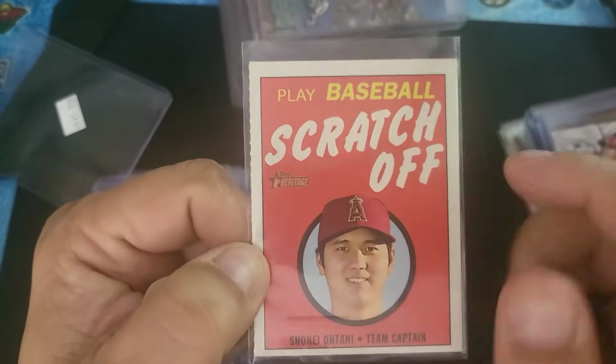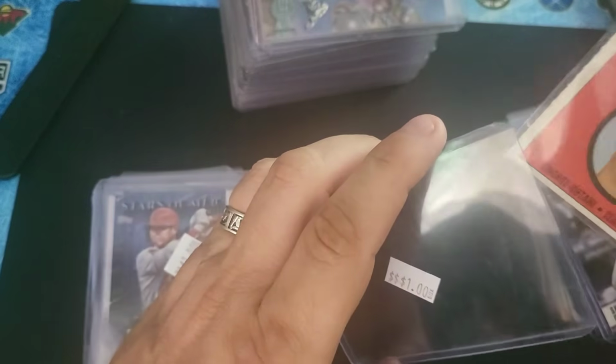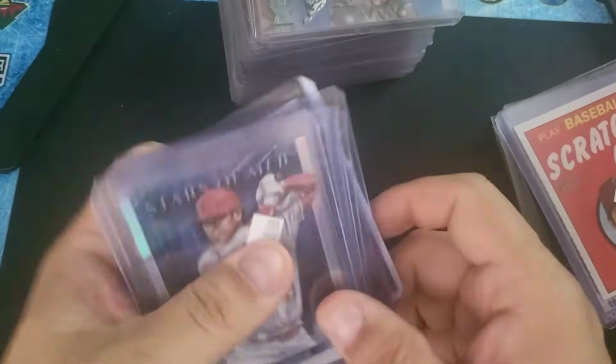I like the photo. Got a nice picture of Shohei on there. The scoreboard and the instructions on the back. So even that little bit of wear and tear on the scratch spots, you don't see any of that on here. And again, I got this for, let's just say for argument's sake, 85 cents plus minus the value of the top load. We'll just say 10 cents. So 75 cents, right? Can't really go wrong there.